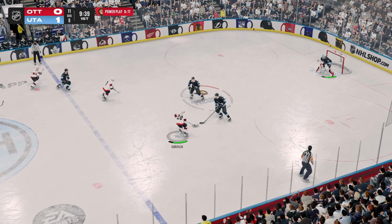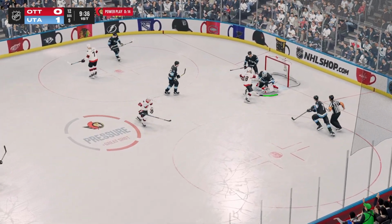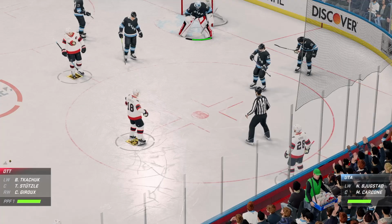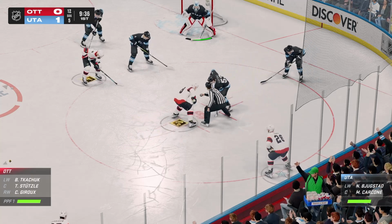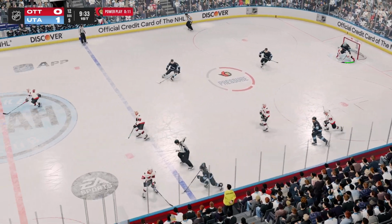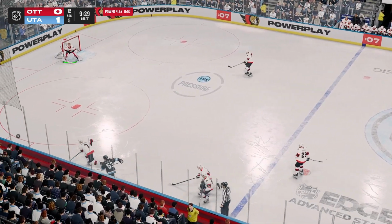The Senators are on the attack. Quick shot! Denied by the puck stopper. Ref blows the whistle as the puck's covered up. Harkonnen's ready for the draw as they will continue to try to kill off this penalty. Off the draw, they take possession. Trying to come up with a huge defensive play to get this puck out of his own end.